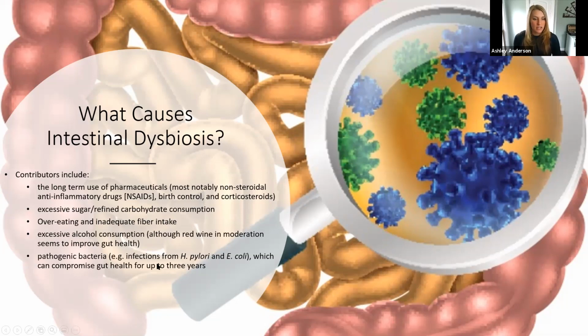Okay, pathogenic bacteria. So infections from H. pylori, E. coli, which can compromise gut health for up to 3 years. If you've had a bacterial infection that is pathogenic, you need to make sure that you're taking care of that infection, because again, see here, 3 years.